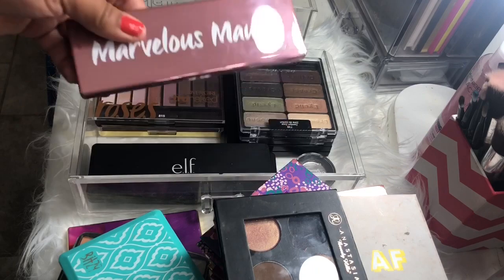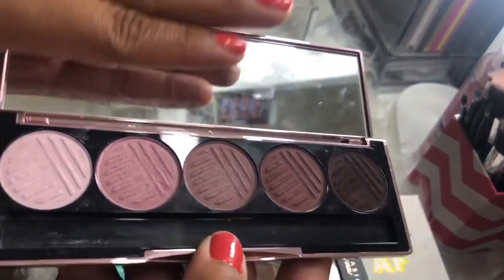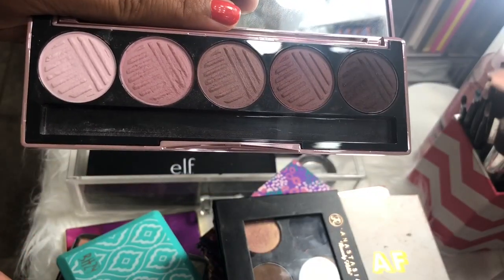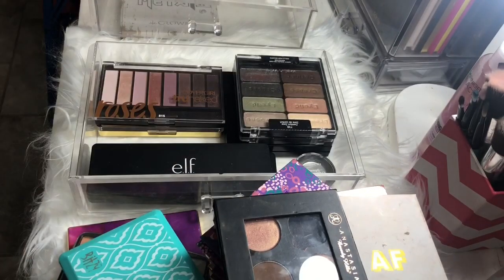The next one is the Dose of Color Marvelous Mauves palette. And I really do enjoy this palette. And I also have a video on this. I'll have that link down below too.